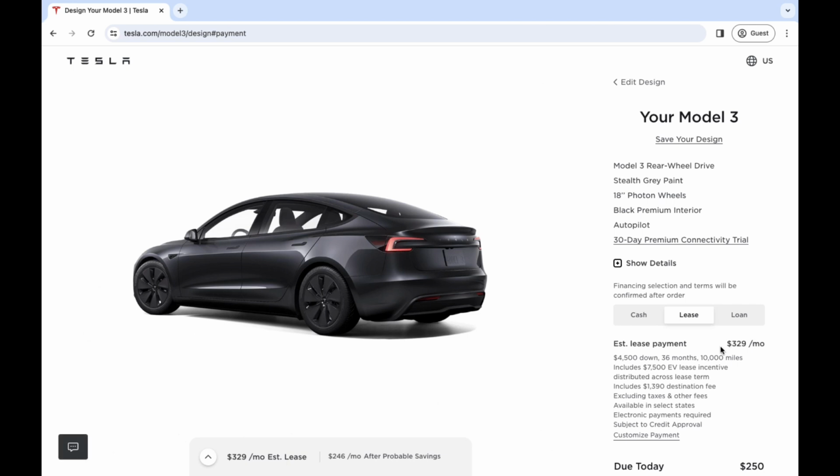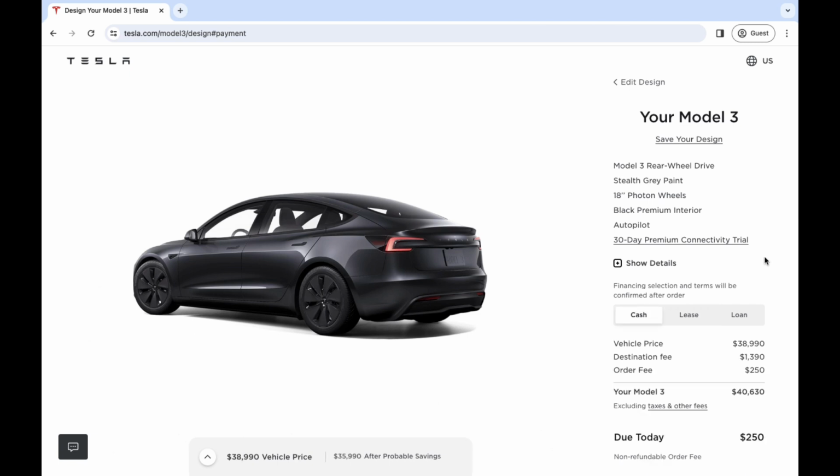Now, something to consider, I don't know if Tesla has changed this recently, but previously, when you lease a Model 3 and a Model Y, there is not an option to purchase the car. You have to give it back. So there's your cash option.